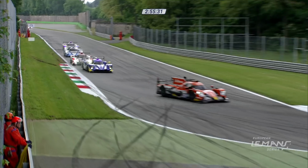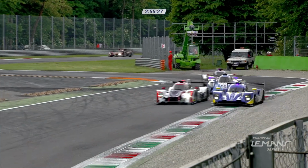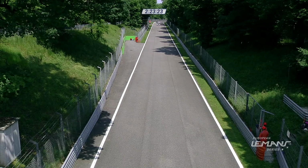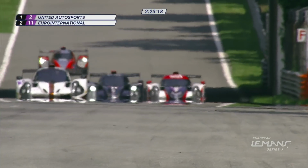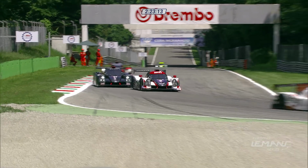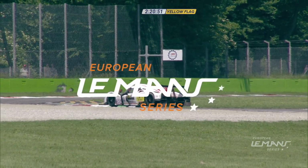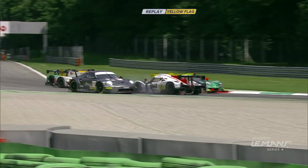At the green flag, the race leader was once again G-Drive, this time with Andrea Pizzitola on board. The LMP3 battle had been close before the safety car, closer still after. Sean Rahal getting a run on the new leader Giorgio Mondini and drafting by the number 11 Euro International car to take the lead of the class. But yellow flags breed yellow flags, and the next was just minutes away. The Racing for Poland LMP3 car facing the wrong way after contact at the Variante Ascari from the 88 Porsche.